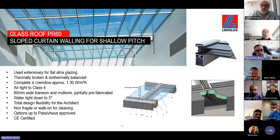So as I said, just a brief overview of some of our main products. All of the following are CE marked quality according to EN 13830, with CE labelled products, declaration of performance, and benefit from factory production approved to ISO 9001.